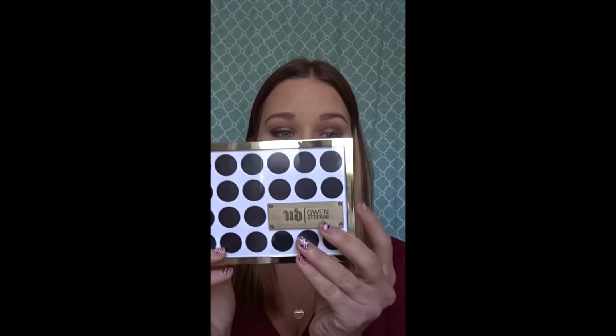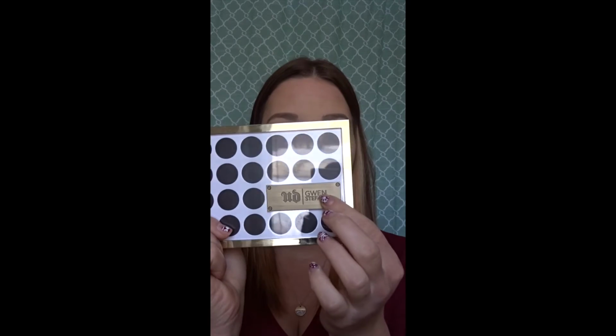These colors are just right up my alley. I love how well they blend, and I just love how pigmented they are too. And I've always loved Urban Decay products, so when they came out with this, I was like, oh my gosh, I need to get this. And I just love the packaging. I think it's so cute and shiny.